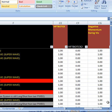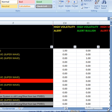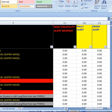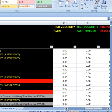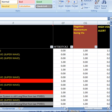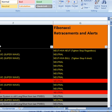Your bot checks are still here. When you get negative bot checks, you know that's telling you negative momentum has snuck into the market, whether you see it on a chart or not. We still have our crash alerts, our rally alerts, our high volatility bullish alerts, high volatility bearish alerts, or just neutral high volatility alerts. That's still here within the sheet. Everything you need to make significant profits in the market is right here.